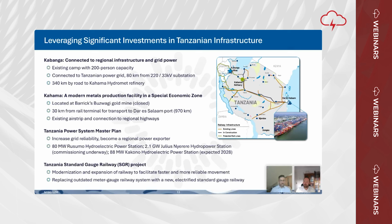The other thing is that Glencore left us, when they sold the project to us, a 200-person camp. You saw the picture before, so it would be quite a replacement cost to rebuild that. The road down to Kahama is very well laid out. It will need some investments and improvements, especially from a safety perspective. Currently, it's a very quiet country road.